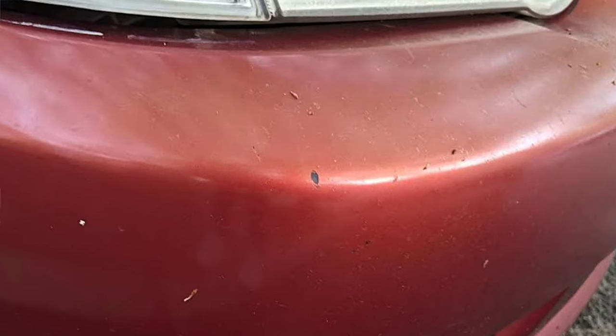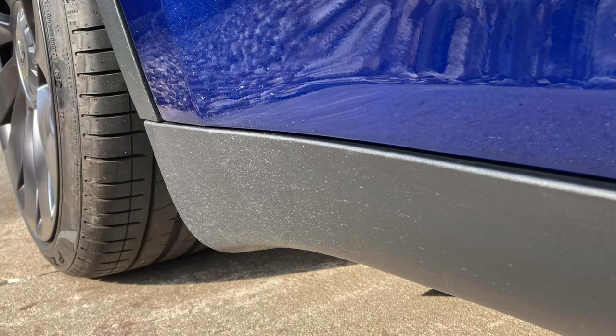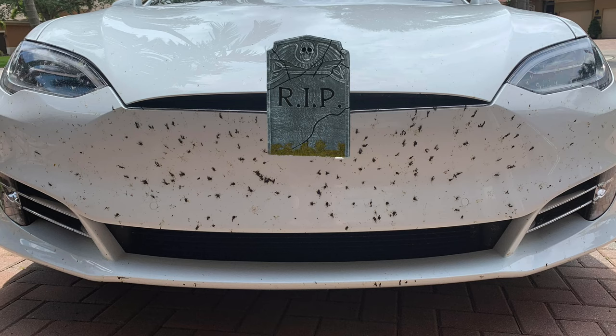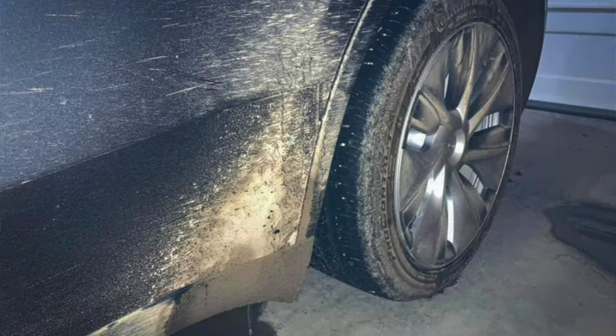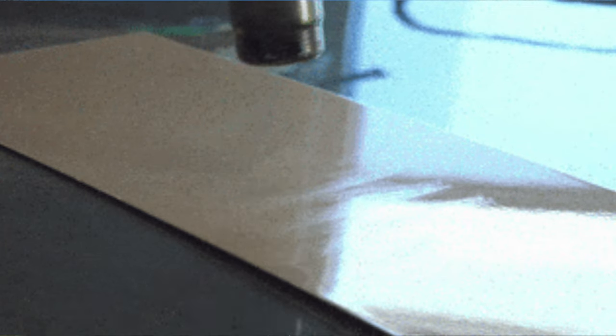Little rocks and chips come up on the road all the time, on any road surface that you drive on, and they're going to nick the paint, particularly on the front end, what we know as the bug cemetery. Same thing with the rear fenders. We all know those rear fenders flare out, and you could have the same problem there too. The nice thing about PPF is that it's self-healing. If something hits it, you leave it out in the sun and it heals itself and looks great.